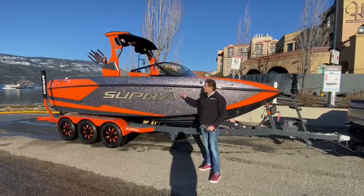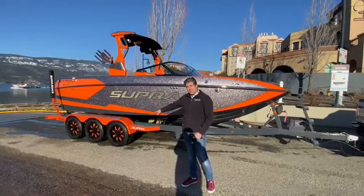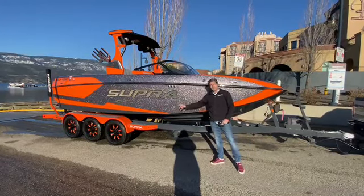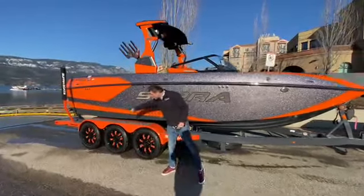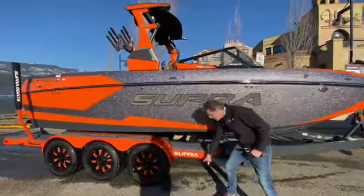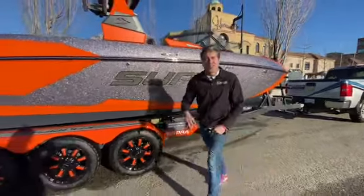Now that we got this beautiful SL back onto the trailer, I wanted to show you the trailer. It's a beautiful boat made tri-axle, 18-inch alloys with color matched inserts. This specific trailer is equipped with RGB runway lighting, red, green, blue runway lighting. You've also got LED light rings inside your rims. You've even got a Supra hologram that shines from under the fender onto the ground. So you got the Supra logo shining on the ground as you drive down the street.